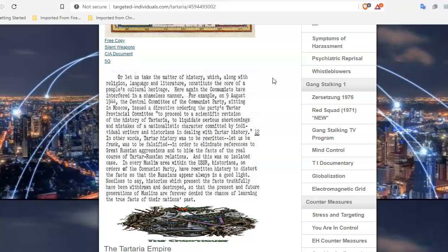And this was no isolated case. In every Muslim area within the USSR, historians on orders of the Communist Party have rewritten history to distort the facts so that the Russians appear always in a good light. Needless to say, histories which present the facts truthfully have been withdrawn and destroyed, so that the present and future generations of Muslims are forever denied the chance of learning the true facts of their nation's past.